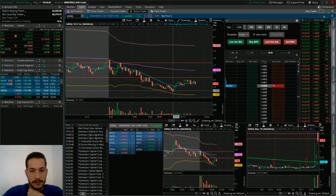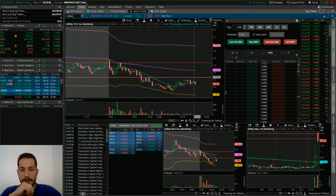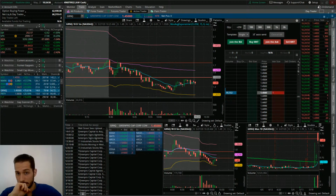GRNQ had a nice little bounce, 12%. Found some resistance though at 1.5. I don't see this thing really breaking above 1.5, but we'll see. Nice soccer skills. That's super nice.